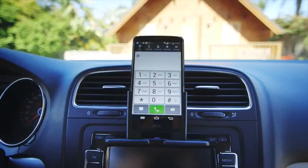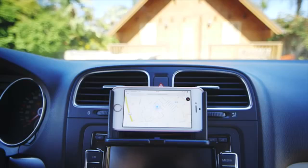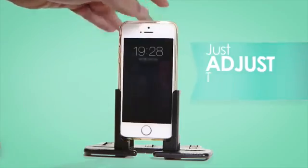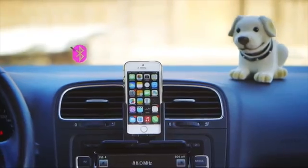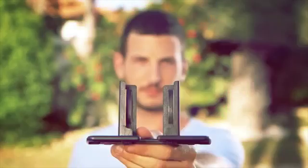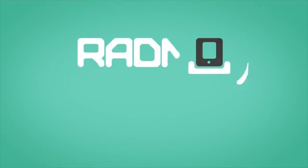Radmo's patented mount can fit any phone with any cover or without one easily. And it also fits GPS devices, mini tablets, or even two phones at the same time. Just adjust the handles and you're done. Radmo has no Bluetooth, no Wi-Fi, no Lightning connector, no NFC, no USB, and yet it's the best accessory ever made for smartphones. So if you love things that fit perfectly, help us bring Radmo to the market. Radmo.